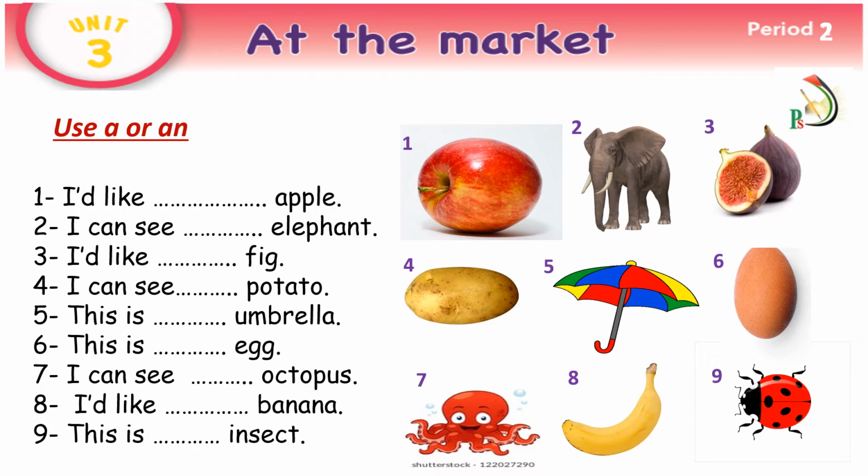Look at the first letter in this word. It is a. So we use an. Take 2 minutes to do the rest. Now, let's check your answers.